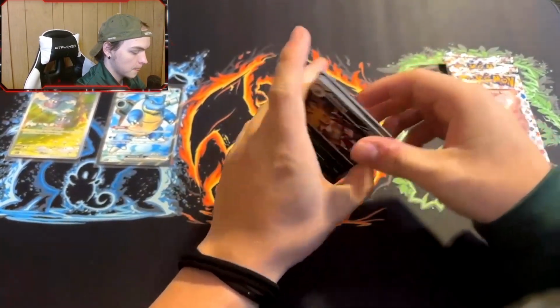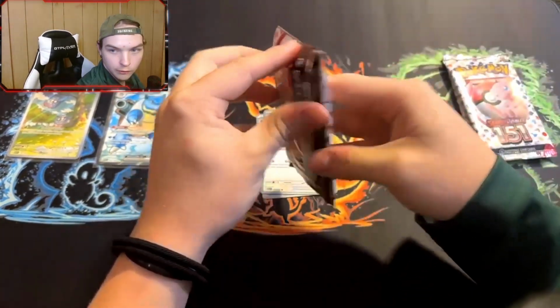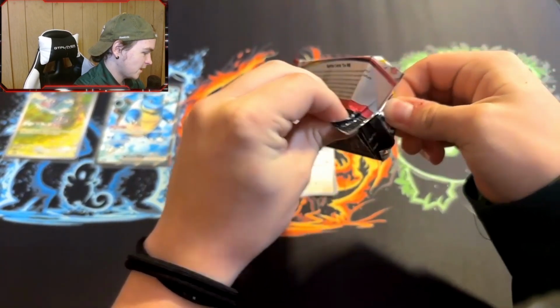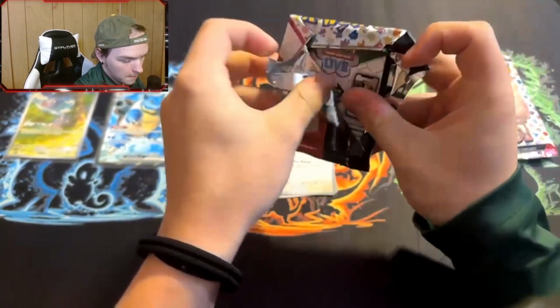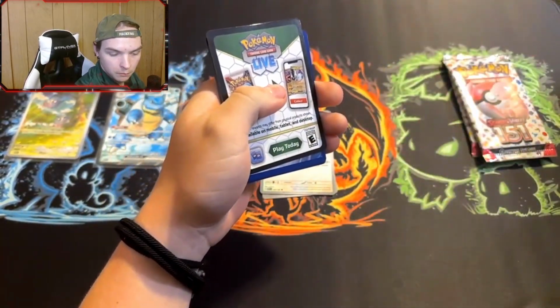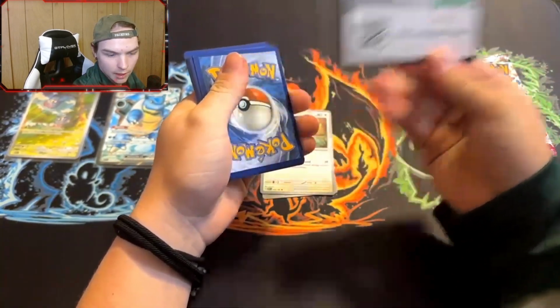That's okay. Almost making a mess with those cards over there. It's okay. I'll get them situated. Move out the way. I'm just gonna give them away.